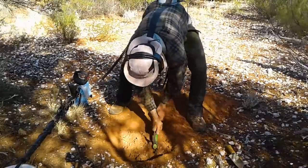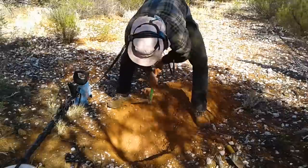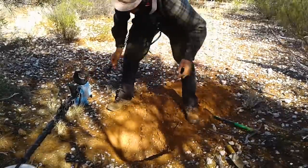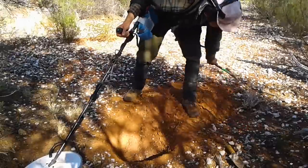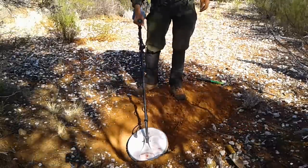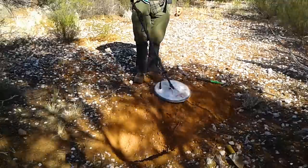Nice gravel. No doubt it'll be out of the hole now. Imagine. Yep, sure enough.